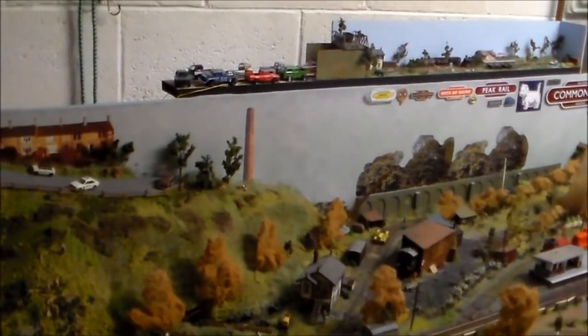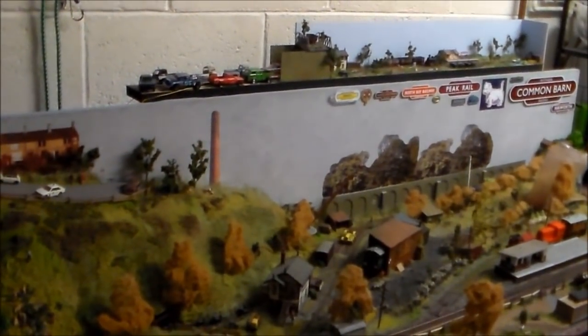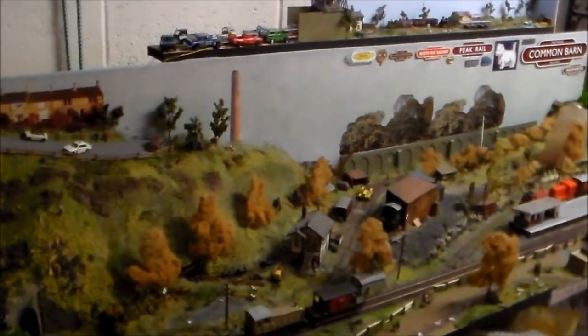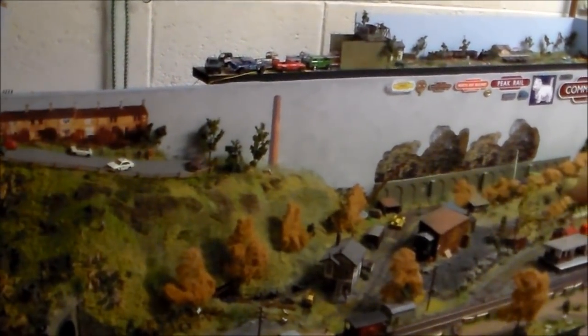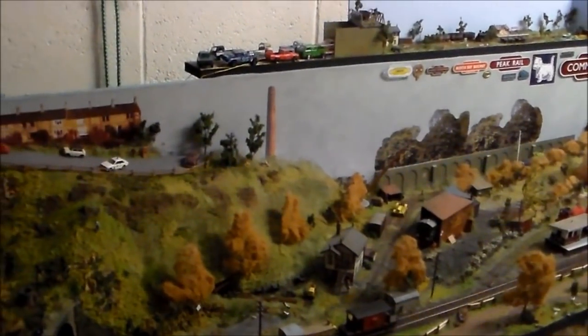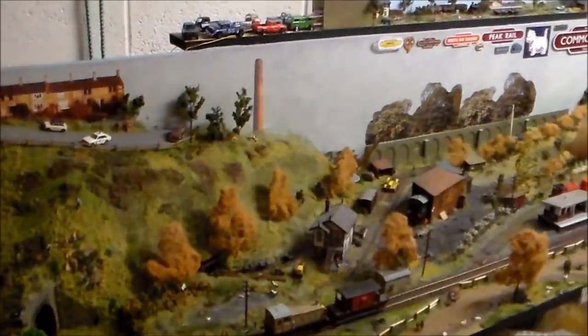So as I've mentioned, we're going to have a lower back scene. This lower back scene will still need to be high enough to incorporate an embankment that I've decided to have. And I'm thinking, and this is only thinking at the moment, I've got a couple of ideas floating around, the embankment will run the full length of the back scene.